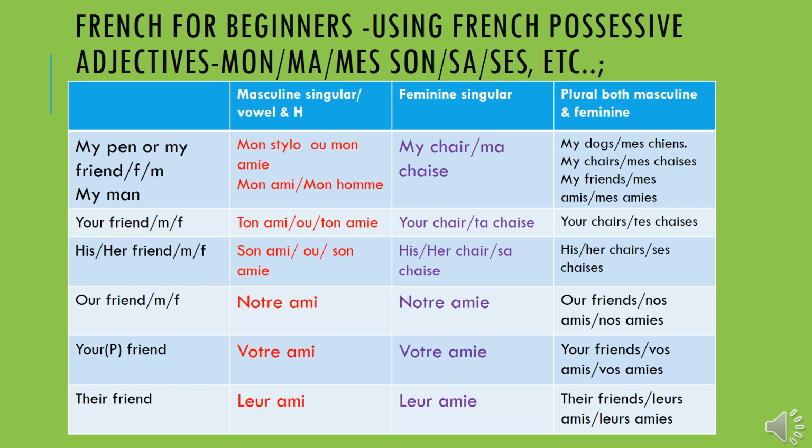So let's go to plural. Here we looked at mon, then at ma, and now we're looking at mes. When you come to plural, it's both masculine and feminine. When you use mes, it doesn't matter whether it is masculine or feminine. For example, there I said my dogs. Dog in French is chien, so when you say my dogs, you say mes chiens, and you add an S to show that it is plural. Most plural words end with S. And then my chairs. Chair is feminine in French, but here we just say mes chaises, you just add an S after the E.